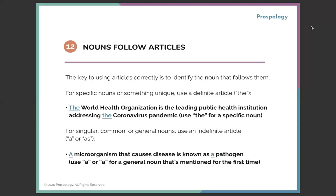We use a for general nouns, and a is called the indefinite article. So a microorganism that causes disease is known as a pathogen. And it's also the first time that you mention it. So in this case, you use a. Just a quick note, an is used for when you have a vowel. So an atom is the smallest particle that makes up a chemical element, for example.